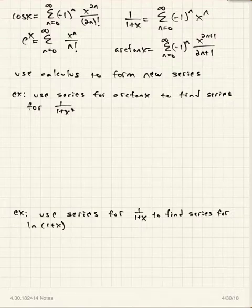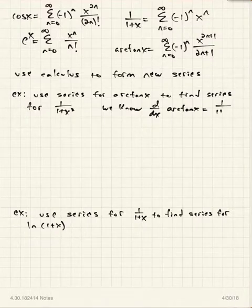So for example, the first example says use the series for arctan x to find the series for 1 over 1 plus x squared. We know that the derivative of arctan x, the inverse tangent of x, is 1 over 1 plus x squared. So we ought to be able to differentiate that series at the top, which I've got written down, term by term, and then we could create the series for 1 over 1 plus x squared.